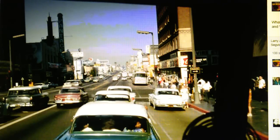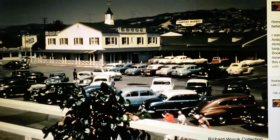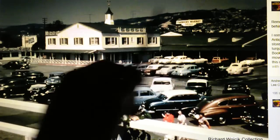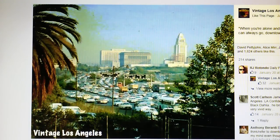All right. Here is the farmer's market. And this was taken back in the 40s. See this guy up here? There's no chemtrails. Okay, I'm running up against my 15-minute limit, so I'm going to wind this down pretty fast.